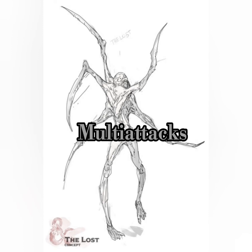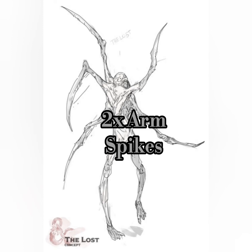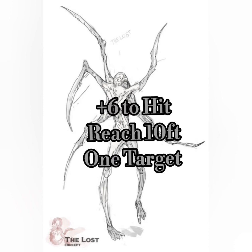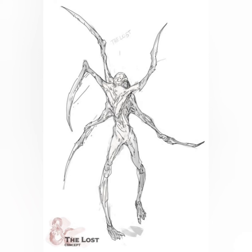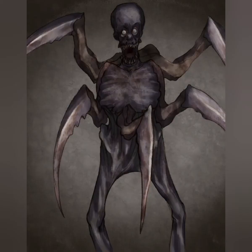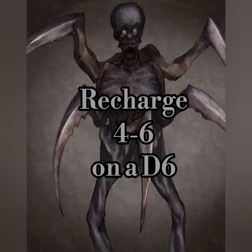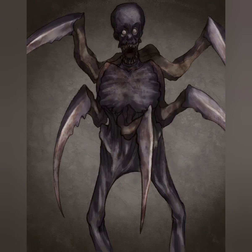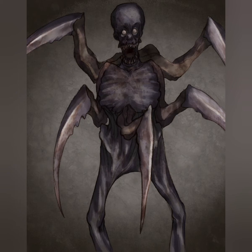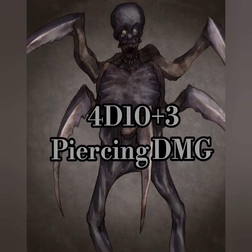Its actions consist of multi-attacks with 2 arm spike attacks. The arm spikes are each melee weapon attacks with a +6 to hit, a reach of 10 feet on one target. If it hits, the damage is 2d10 plus 3 piercing damage. It gets an Embrace ability, which can recharge on a 4 through 6 on a d6 roll. The Embrace is a +6 melee attack to hit with a reach of 5 feet on one target. If it hits, it deals 4d10 plus 3 piercing damage.